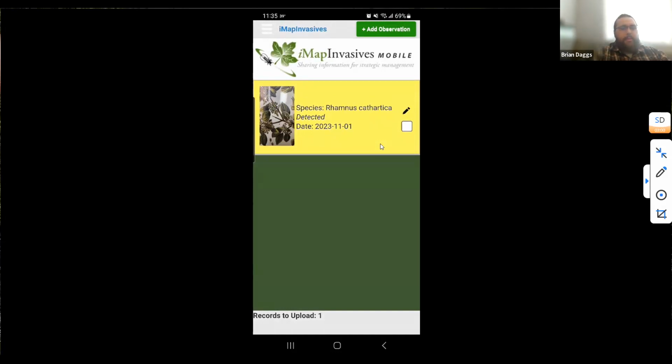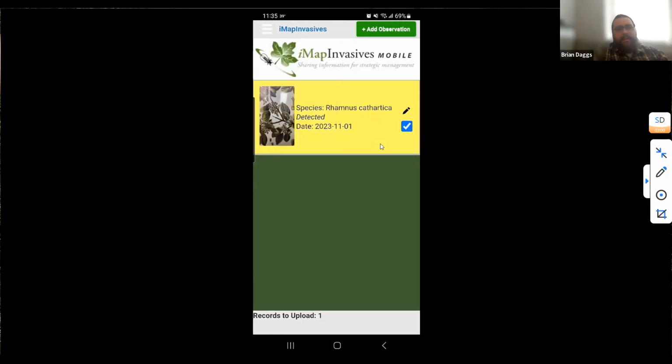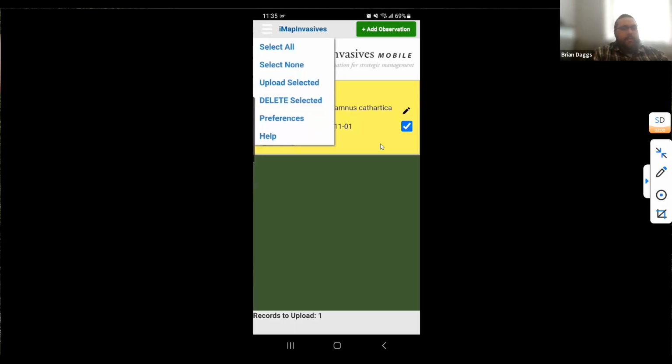So next step, after you have records that you're ready to upload and you return to internet connection, preferably over Wi-Fi as opposed to using mobile data, you're ready to upload this to our database. To do that, we need to select this record. You can do that simply by clicking on that white box on the right to check it. You can also do this by opening that menu button in the top left and hit select all, and that'll also select your record. Once you have your record selected that you want to upload, open up that menu again, and in the middle of that dropdown is upload selected.